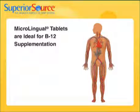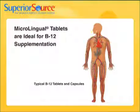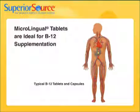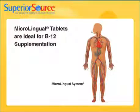The instant availability offered by microlingual tablets is a vital concept for B12 supplementation. Typical B12 tablets and capsules are subjected to the high acid environment of the stomach, where up to 50% of their potency is lost. Absorption in the digestive system relies on a special protein called intrinsic factor, which decreases with age. The microlingual system bypasses all of this and delivers the maximum level of B12 vitamins critical for optimal health.